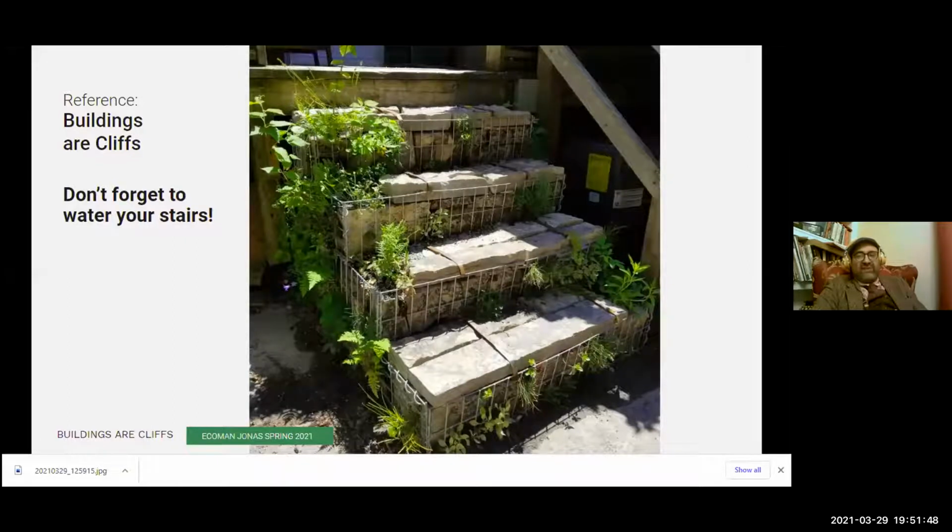So rather than having 3 pots on your stairs, I turned these stairs into one big pot, and now I water my stairs. And these plants, we're going to look at them up close in a minute, but you can see that there's a wide variety. I have herbaceous wildflowers, ferns, some woody plants, and some cedars, of course.